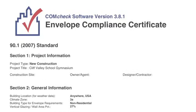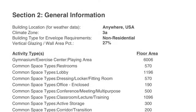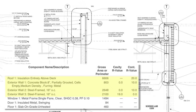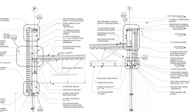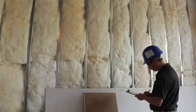Also make sure they're using the correct code and version, either ASHRAE 90.1/2007 or IECC 2009, and that they have the accurate climate zone. From the compliance certificate, we can see that the roof insulation is supposed to be R20 continuous and the wall insulation is supposed to be either R19 batt or R10 continuous for the steel-framed walls and R10 for the CMU walls. Let's find these on the plans to confirm. The plans confirm what is in the envelope compliance certificate. Once you're in the field, you just need to verify that the insulation was installed as shown in the plans.